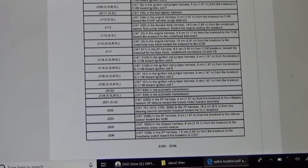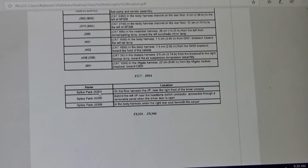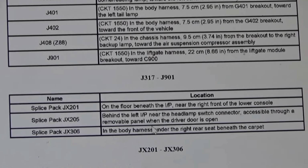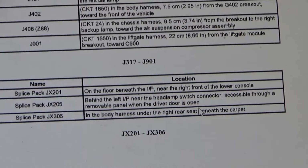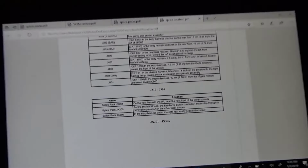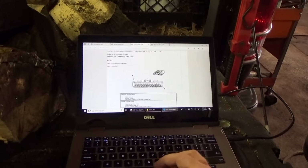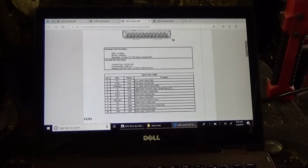Where's JX? Oh, right here down the splice pack. JX205, accessible through the removable panel when the driver's door is open. Okay, so that little panel underneath. We'll take and we'll remove that, gain access to this. And then we'll start seeing what's taken on the network, hopefully.